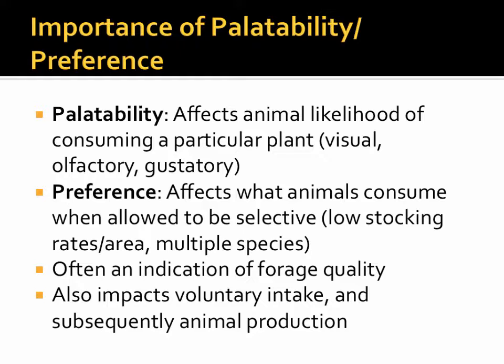Preference, on the other hand, is defined as a factor that affects what animals consume when they're allowed to be selective. So this involves having a low stocking rate per unit area, so that they're not competing with each other for the same area of forage in the pasture, and also having multiple species or multiple varieties within the same species in order to allow them to have something to select between.